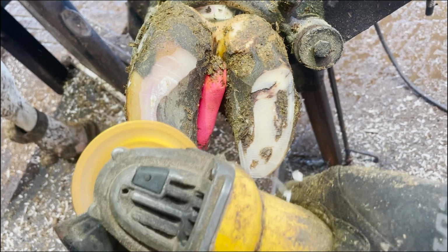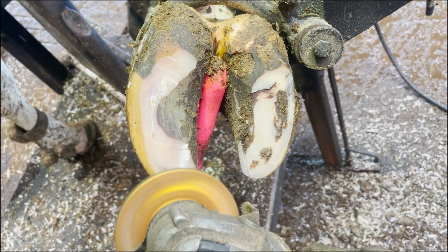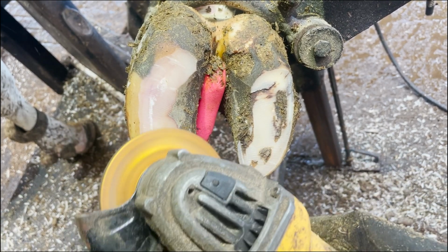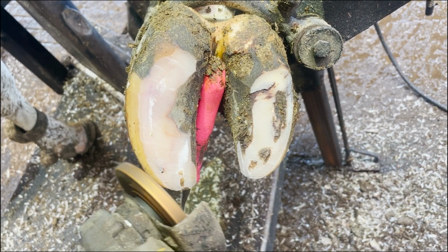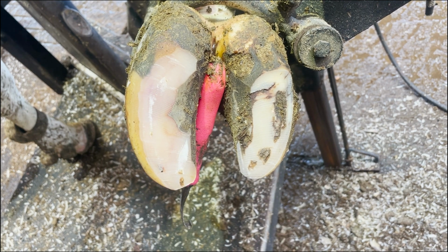And was it my fault? I don't know, and it's hard to say, because I look back at this trim and I say, hey, the whole foot is completely balanced the way I would typically do it, and yet she comes up with a pus pocket and a white line. It just happens. It's especially that time of year.